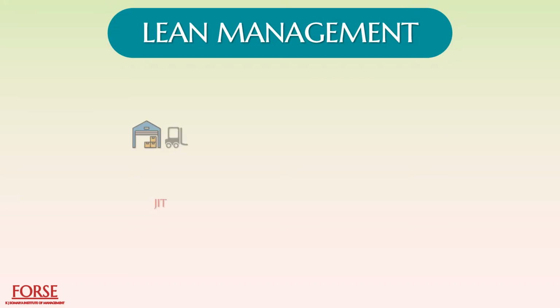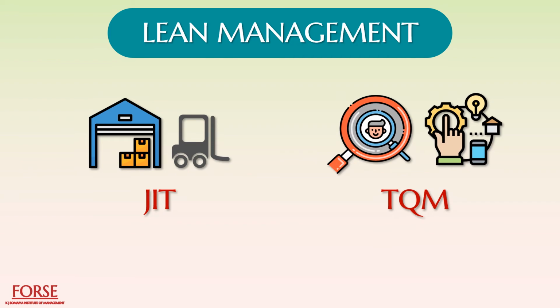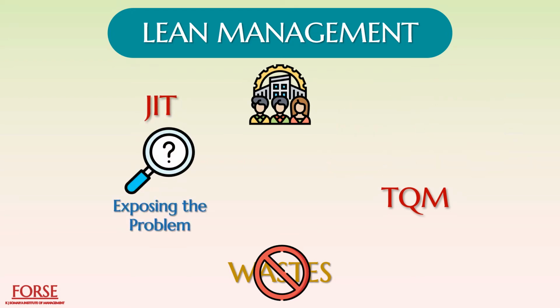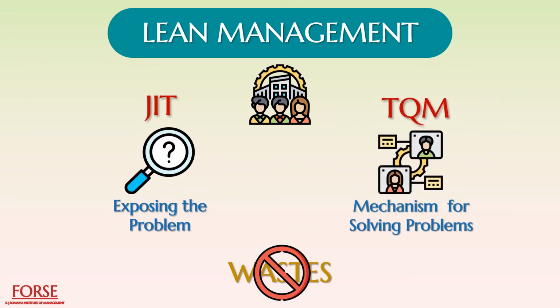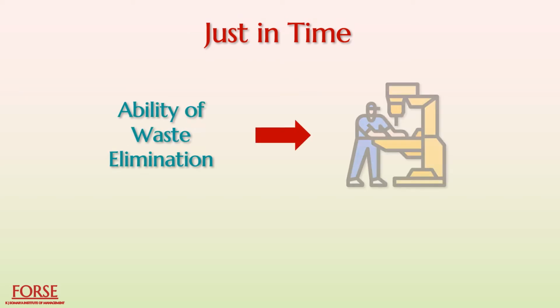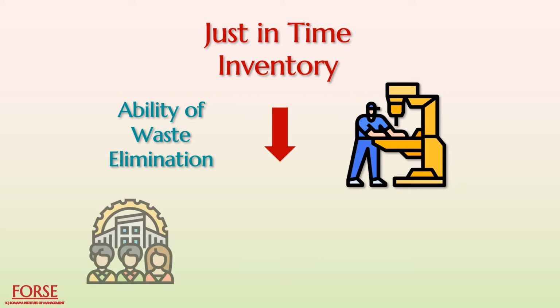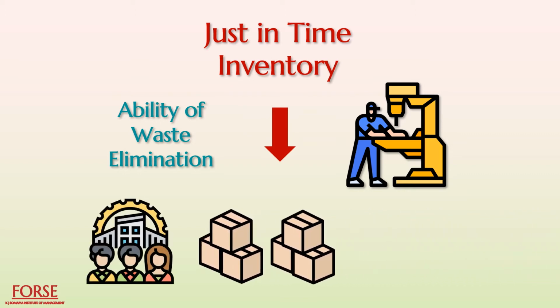When we talk about lean management in operations, just-in-time and total quality management are the two principal philosophies that aim at the elimination of waste. In an organization, JIT is concerned with exposing a problem, whereas TQM provides the mechanism for solving problems. Hence, these two are essential enabling factors for any possible lean management framework. The core logic and the major factor to introduce JIT is the ability of waste elimination in its manufacturing system. Just-in-time inventory system is a management strategy that enables a company to receive goods as close as possible to when they are actually needed.